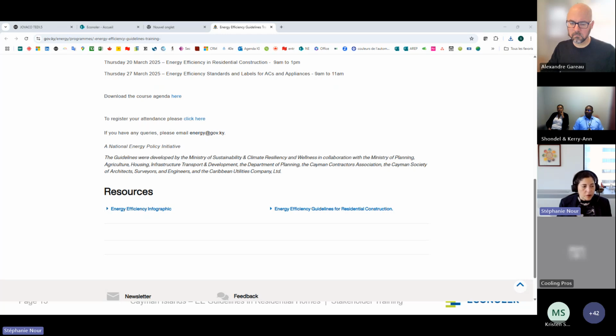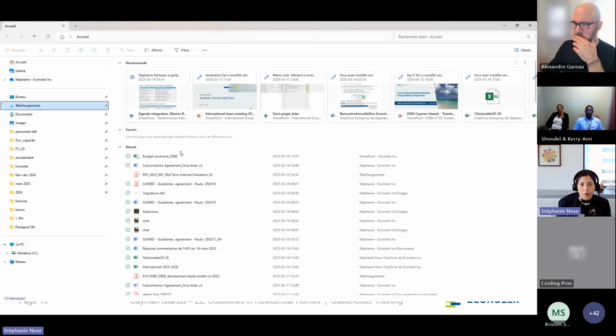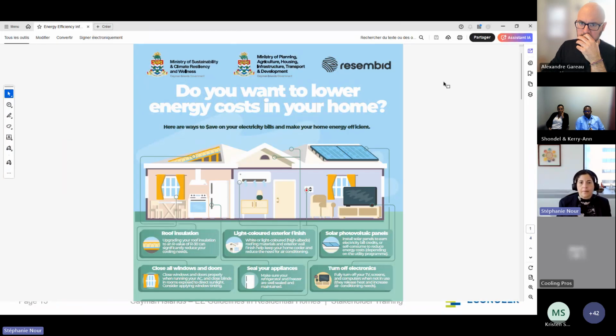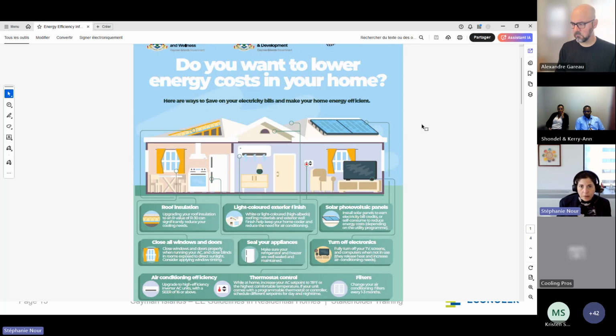actually the residential sector. So maybe just very quickly, so you can have an idea of what it looks like. Maybe you have seen it. So this is the energy efficiency infographics that is intended for homeowners. So they will be also informed about the potential for energy saving and what they can do in their house, either an existing house or a new one that will be built.